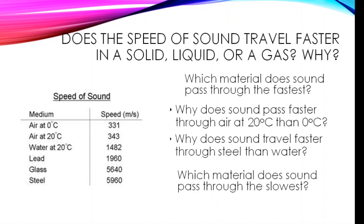So sound travels a little bit faster in high temperature air than it does in low temperature air. And you can see on the chart at 20 degrees Celsius, which is roughly room temperature, sound travels in air roughly 343 meters per second. On a cold day outside, it would travel about 12 or 13 meters per second slower.